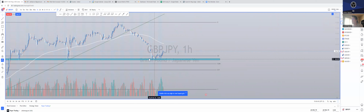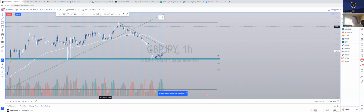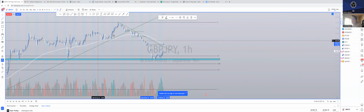From the hour, we can see that we had a nice clean inverse head and shoulders off of that support. So that gives us more bias that we might be seeing a reversal to start coming in and breaking this minor downtrend. We've had a series of lows being broken here, here, here. So you can see that it's just not liking any of this price within this range to reverse off of.